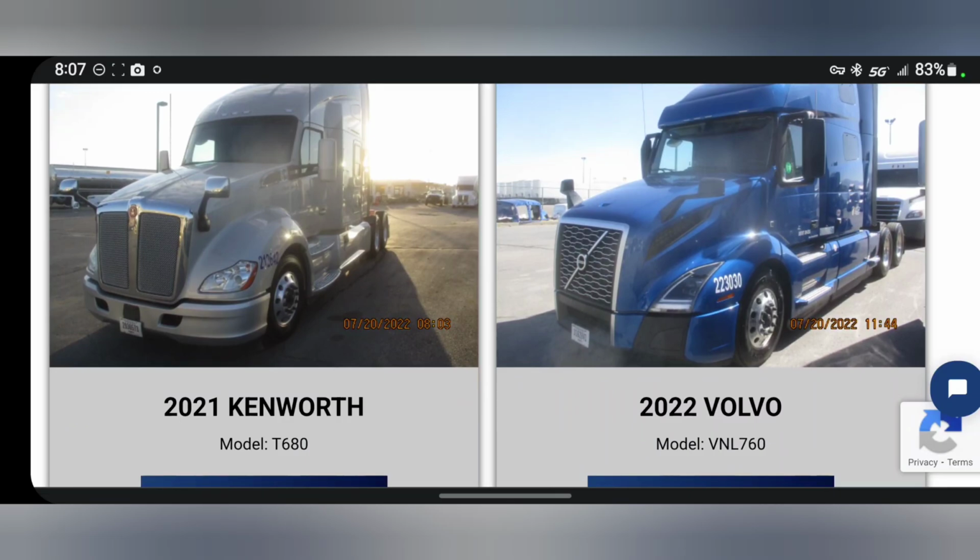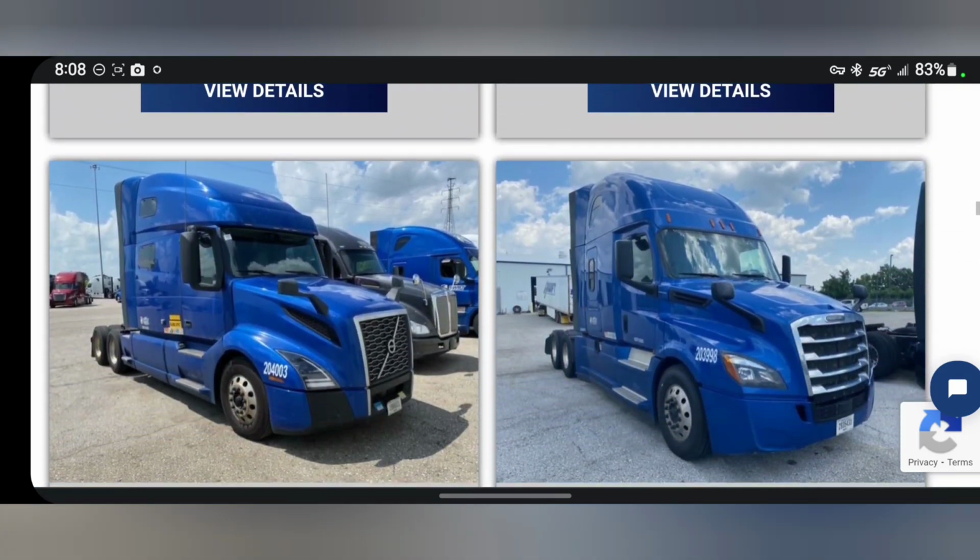A 2022 Volvo 760. Now, you guys saw the video I did with James. He loves his Volvo, really fuel efficient. I know the body shop, I didn't mention it in the other video, the body shop was real big on the structural integrity of the Volvo. In their opinion, it was the best built structurally of all the trucks, and so you might want to possibly look at a Volvo. There's a 2021 Kenworth.